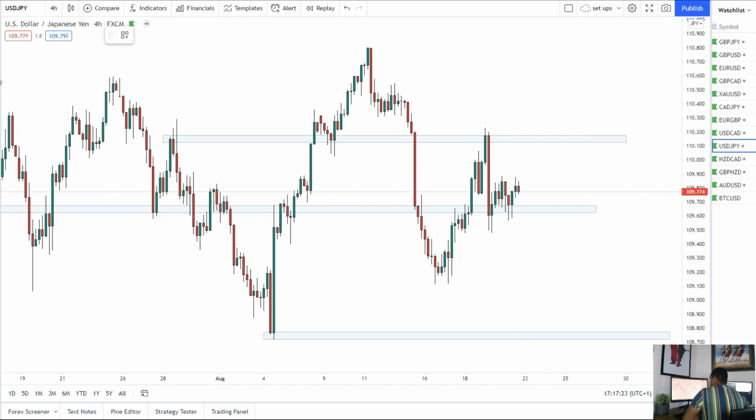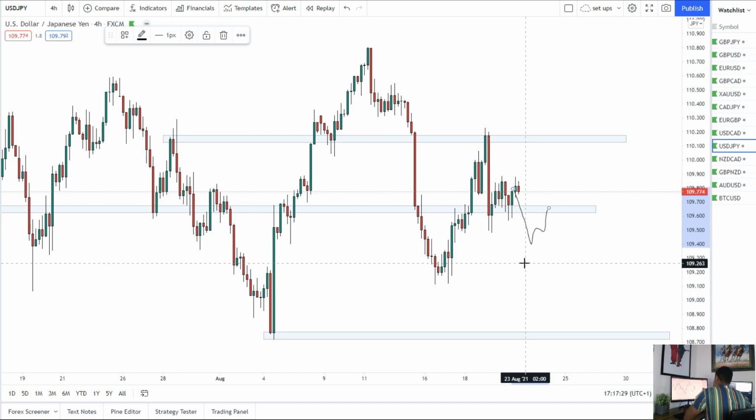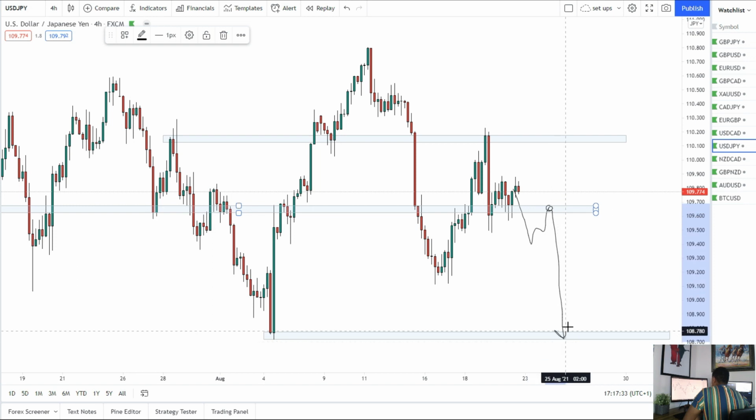You could either wait for price to push through this level here, come back, and retest it, which it might not do, it doesn't have to, but if it does push through this level, come back and retest it, we could look for some shorts there to take it back down to those lows. That is a good opportunity. This was the level that we were looking to short from first for USD JPY, so again it will still be acting as resistance if we can get below.